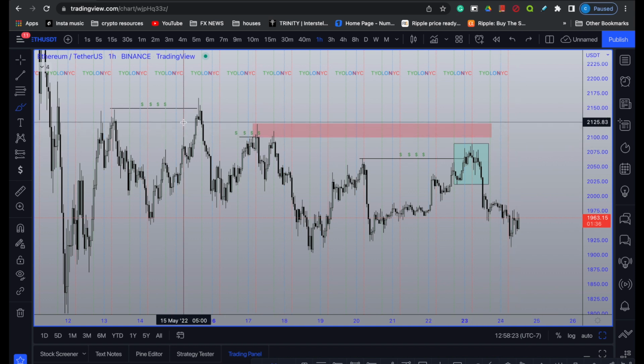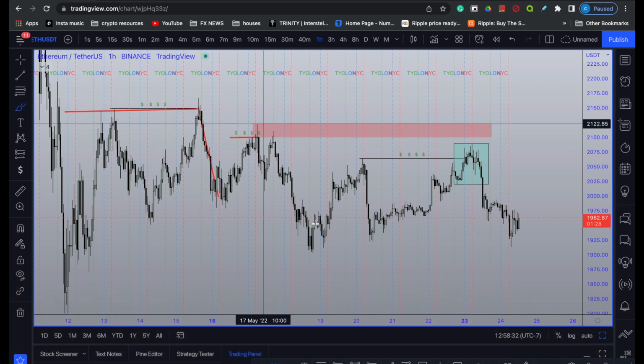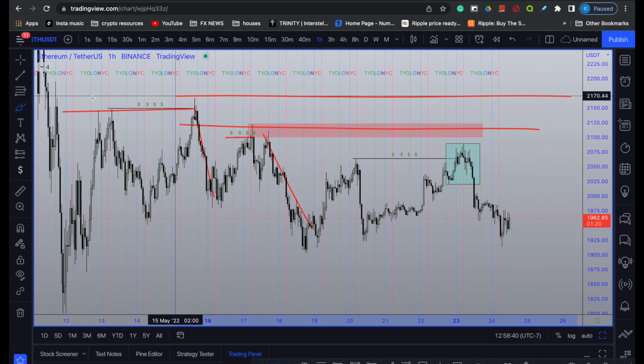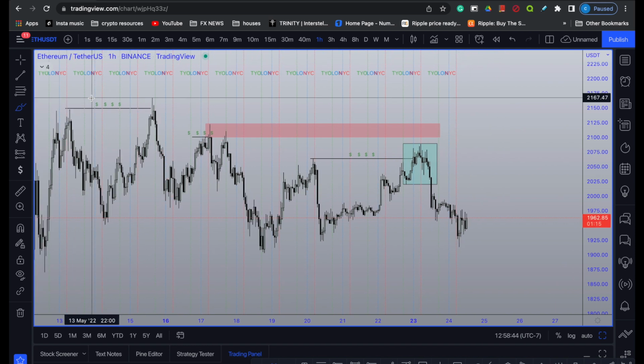Well, if the previous sessions, logically speaking, we can see that the banking institutions are doing what? Grabbing liquidity from highs, sending price lower. Grabbing liquidity from highs, sending price lower. What can we expect that the market makers are going to continuously do if we don't see a break in a bullish close and hold above the areas where the banking institutions grabbed liquidity from before and sent price lower? What can we assume? We can assume that they're going to continue that trend, right?